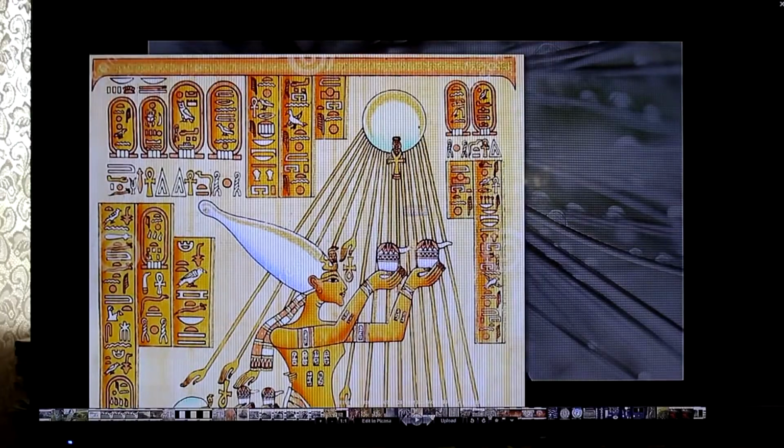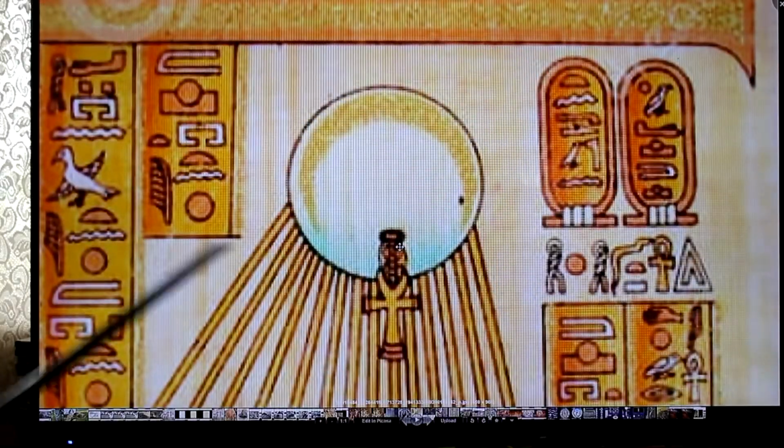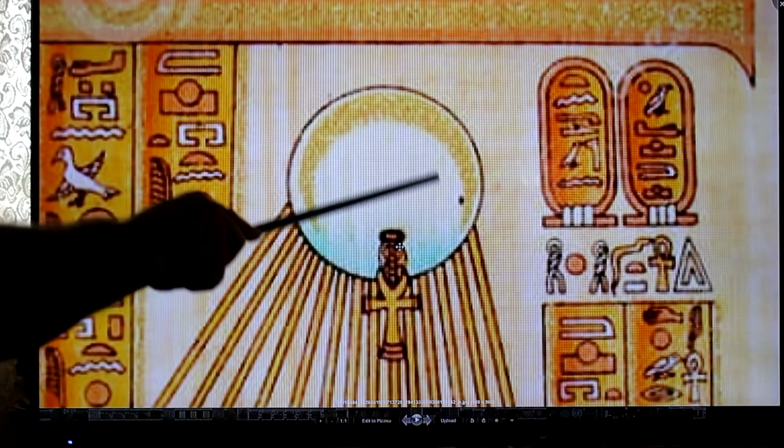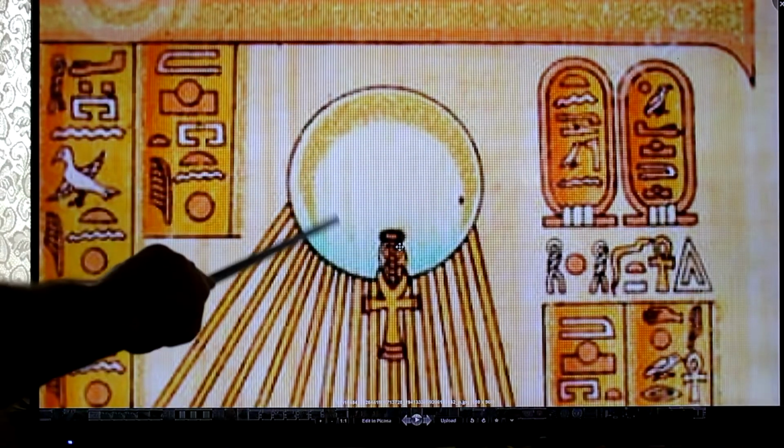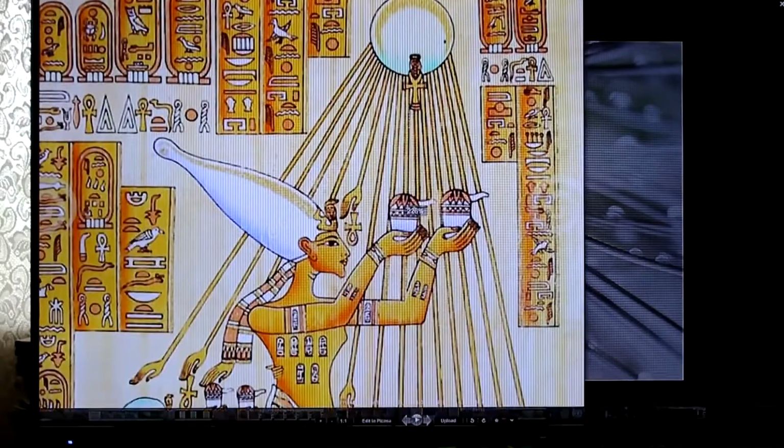I will bring your attention to what I've already said here, the sun and the moon being closer. So the moon is at this point closest to Earth. So therefore it is shown at a time when the woman can ovulate. We then count the number of hands down here.